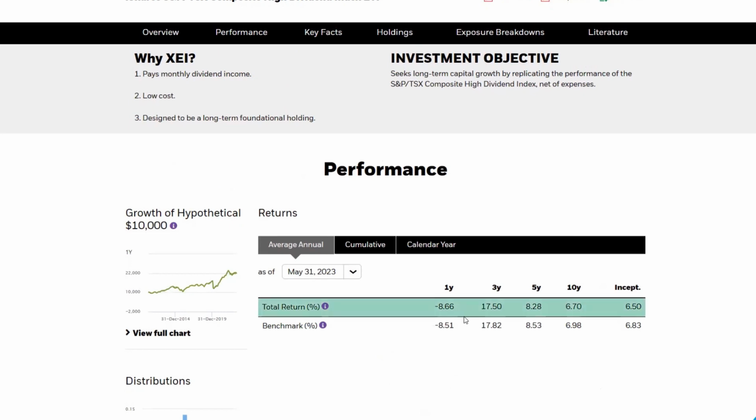If you look at its return over different time periods, the 3-year annualized return is at 17.5%, quite decent percentage. 5-year annualized return of 8.3%, 10 years annualized return of 6.7%. And its annualized return since its own inception is 6.5%.